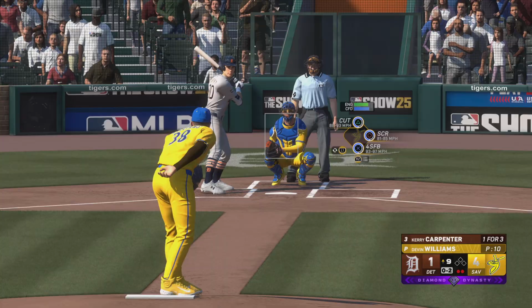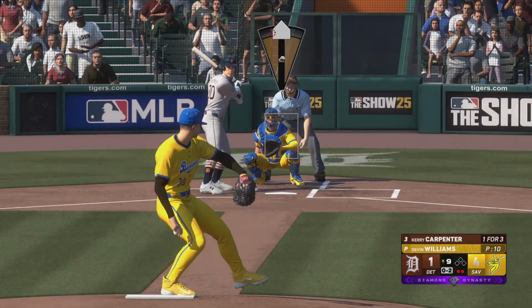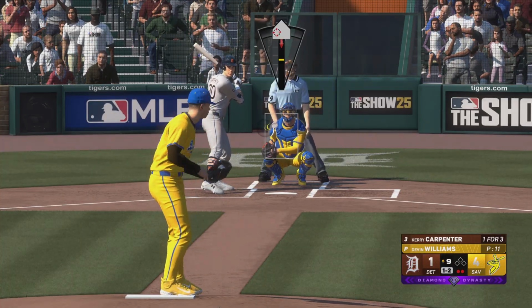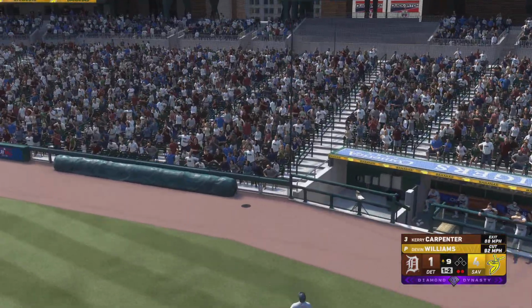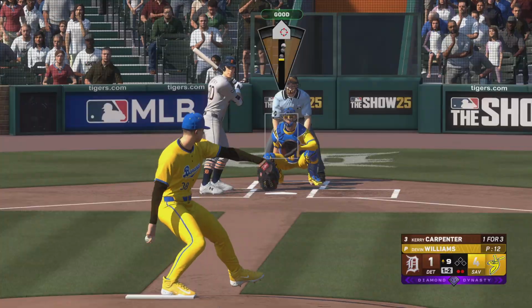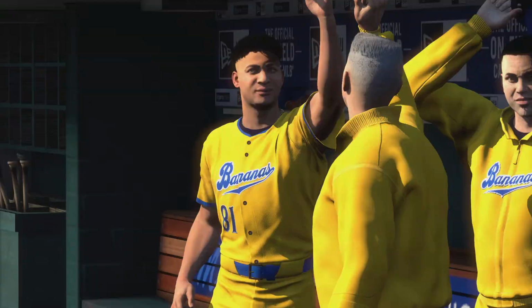And he takes a strike. The Tigers down to their final strike. And that's in the dirt. 1 ball, 2 strikes to count. Spoils a 2-strike pitch, and he'll see another. And a swing and a miss, and that is the ball game.